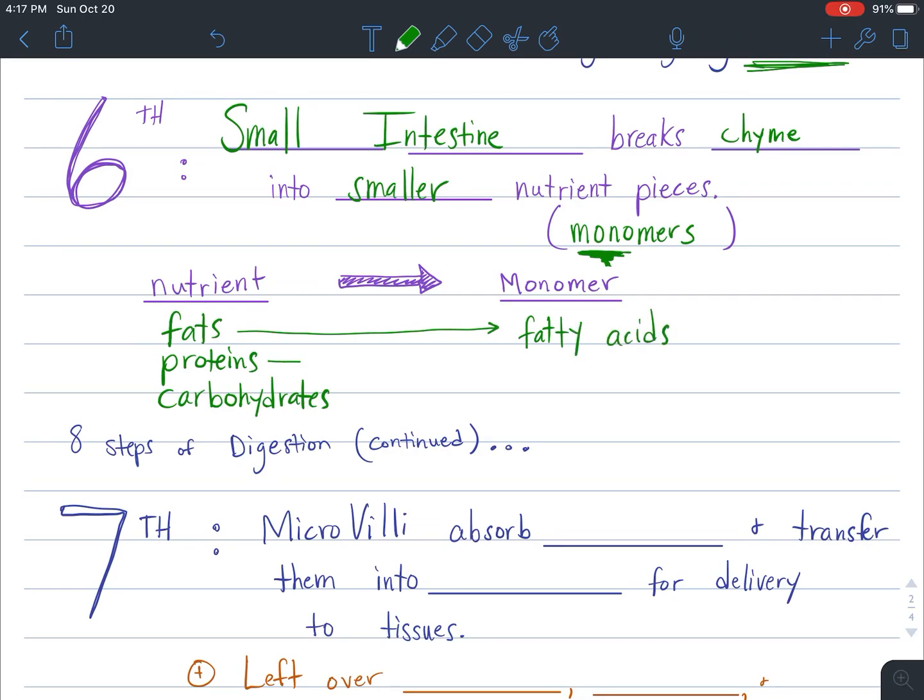If we break down our proteins into really tiny little smaller pieces, monomers, those are now going to be called amino acids. And carbohydrates are going to break the trend. They're not called acids. Carbohydrates are broken down into their smallest little itsy bitty pieces, and this is what we call glucose, or you might know it better as a type of sugar.